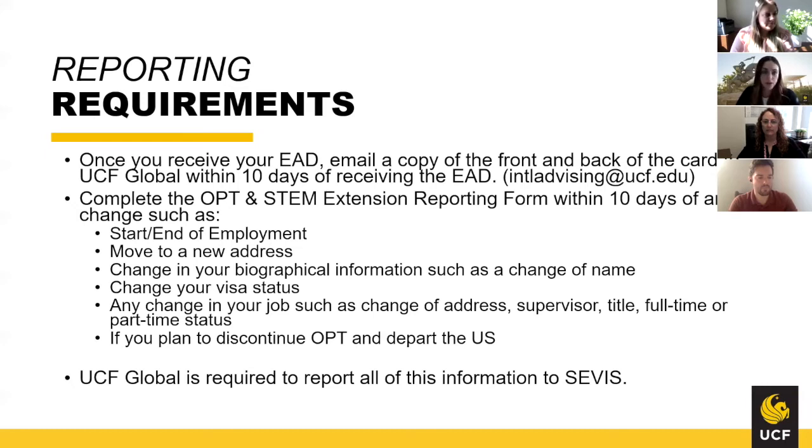Your supervisor, how it relates to your degree, is it full-time or part-time? And if you plan to stop your OPT and depart the US, or if you decide to enroll in another degree program, you will also use this form to update us to any changes that happen. So we are required to report this information directly to SEVIS. So it's very important that you report to us any changes, or if nothing has changed, just make sure that you keep us up to date, because all of this goes directly onto SEVIS and they can check that at any moment.